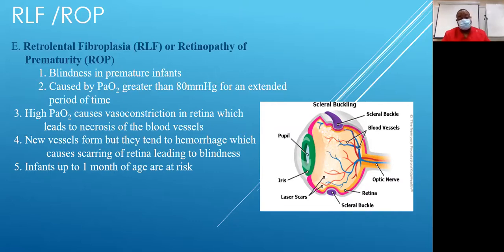So you have to make sure that your child or the baby that you're taking care of, his PaO2 is not greater than 80 millimeters of mercury, all right? And this is mainly a susceptibility of infants up to a month. After about a month, this is not a problem, okay? Usually we're talking about our firstborn babies or our premature babies.